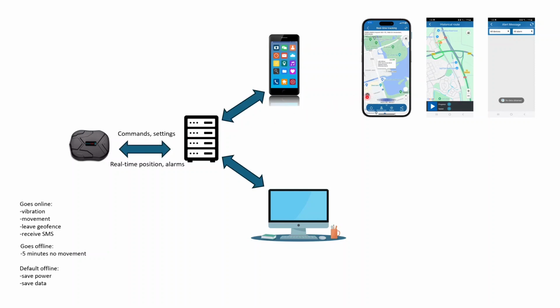And also the real-time tracking is available. You get updates of the real-time positions and possibly alarms that were sent with the tracker. But after 5 minutes of no movement, the tracker basically goes offline again. And then note, you are not capable to send commands or settings anymore, but also you can't get the real-time location anymore, and that goes for the app, but also for the web app.